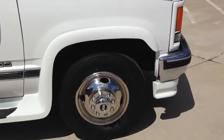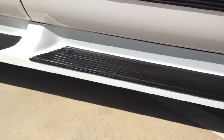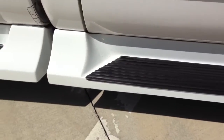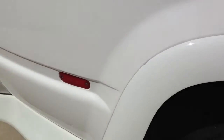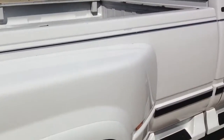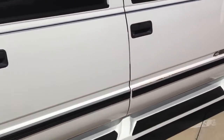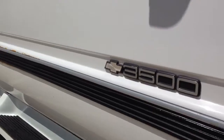Once again, just please note all the fiberglass work on the fender flares, the side steps going all the way down. There's really not one area that shows any significant wear or cracking or stress marks or anything like that. It's all very, very, very clean. So there are no creases or dings or anything on this side of the truck. So like I mentioned earlier, really the crease on the driver's side door is really the only thing that needs to get pointed out.